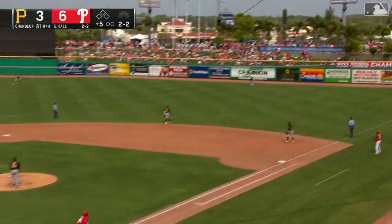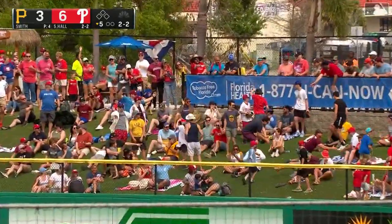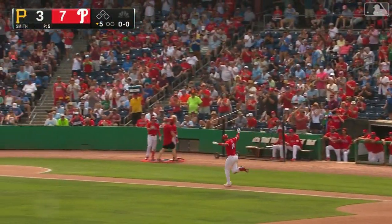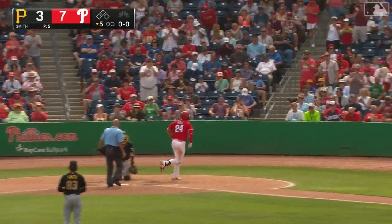That one is smoked. Deep to right field. He just flicked his wrist. And it's gone. His second home run of the day. He's 3-for-3. That's lefty on lefty, too. Phillies are on top 7-3.